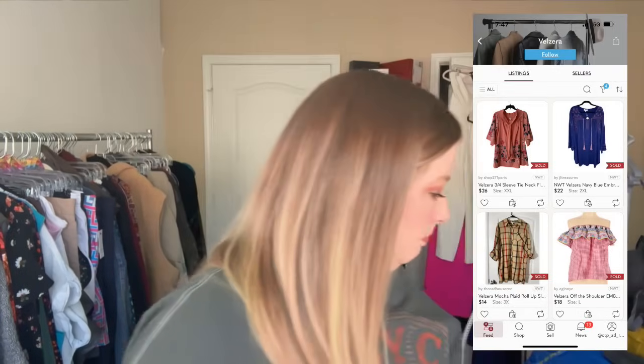Hard to say. Maybe I bought this for myself. Anyways, I will look it up and put comps on the screen.